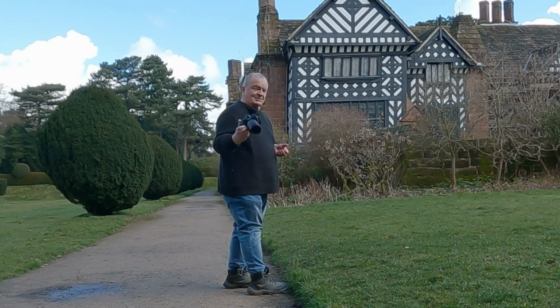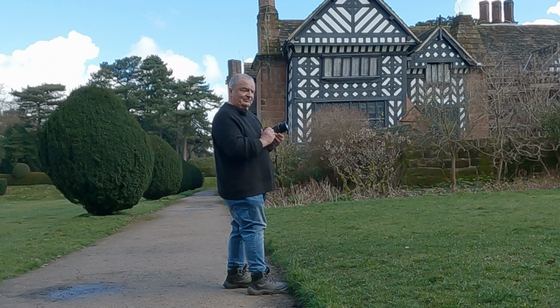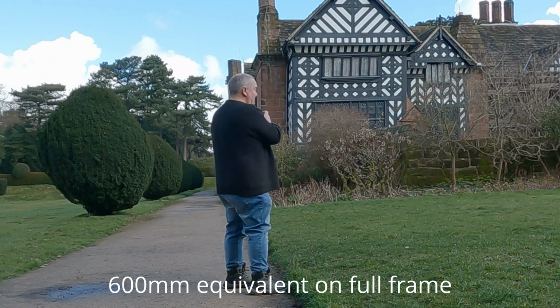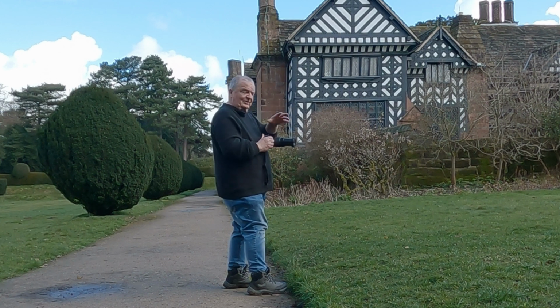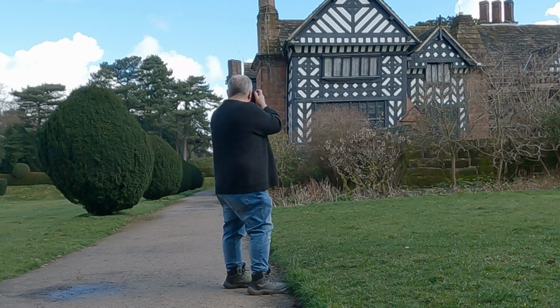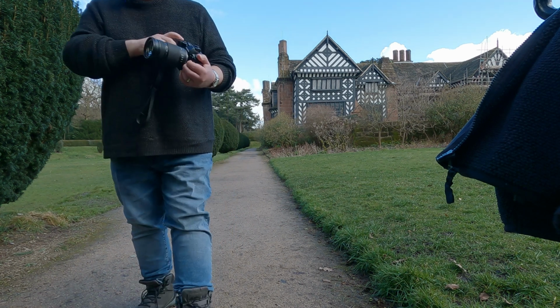One of the amazing things about this combination, by the way, with the 100 to 300, rack it out to 300 mil, look through it, and as you can probably imagine, without touching anything, the image is moving all over the place. It's very difficult to keep the camera steady, but as soon as you hit first pressure on the release button, everything stops. Brilliant. Image stabilization, fantastic.